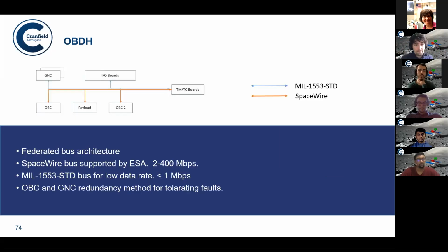Next slide, please. The structure of the system will follow this double federated bus architecture, using firstly the SpaceWire bus, in whose design and conception ESA was involved, developed to manage data from the scientific payload and cameras with a data rate allowed between 2 megabytes and 400 megabytes. For the rest of the elements, including the guidance and navigation unit, which has been doubled for redundancy and reliability purposes, the MIL-STD-1553 bus is there to manage lower data rates that SpaceWire is not designed for.